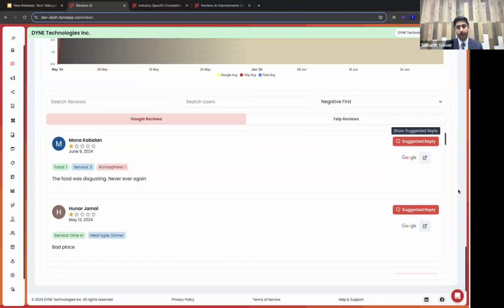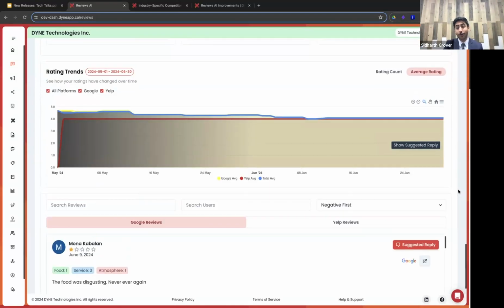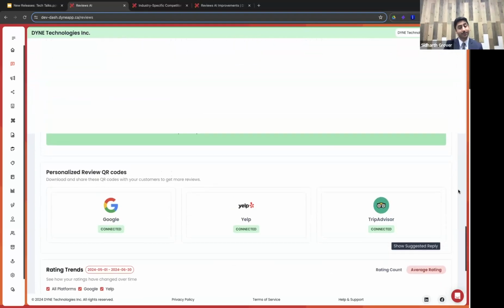We've actually gotten feedback from customers stating that this feature saves them from 10 to 15 minutes every single review that they reply with. And that is an astonishing amount of time when you're considering thousands of reviews.